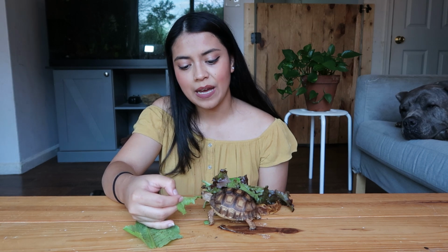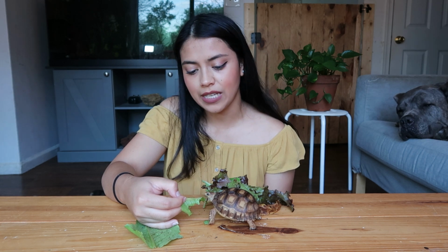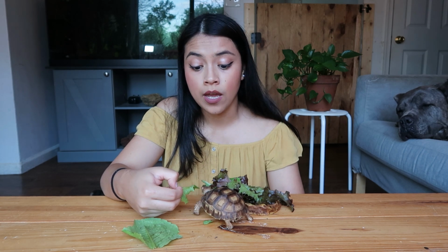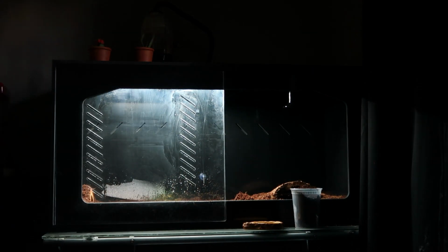So now I wanted to talk about his setup and my experience with him as a pet, and what having a Sulcata tortoise entails so far. I just wanted to share my experience with you guys. So I would say that the hardest part about keeping Napoleon was the initial setup, because we were already super concerned about his shell being a little bit uneven.